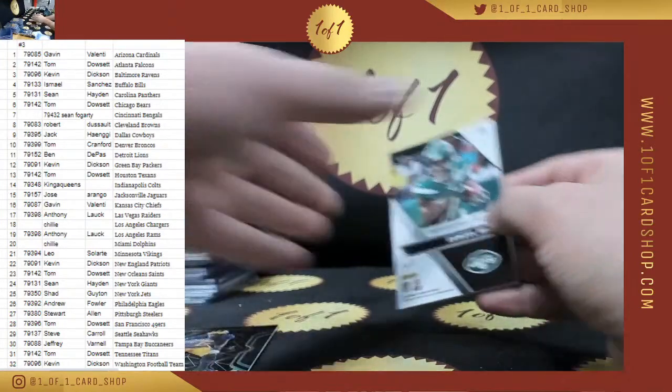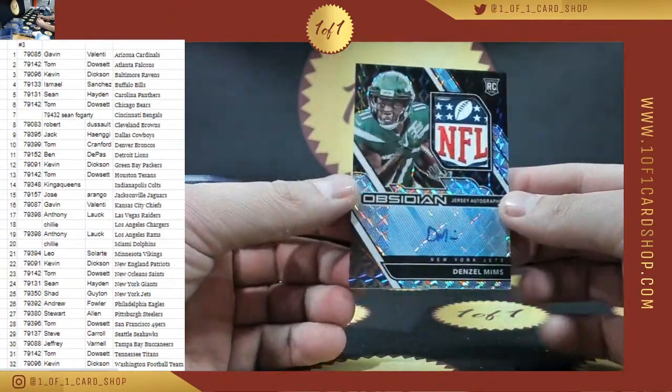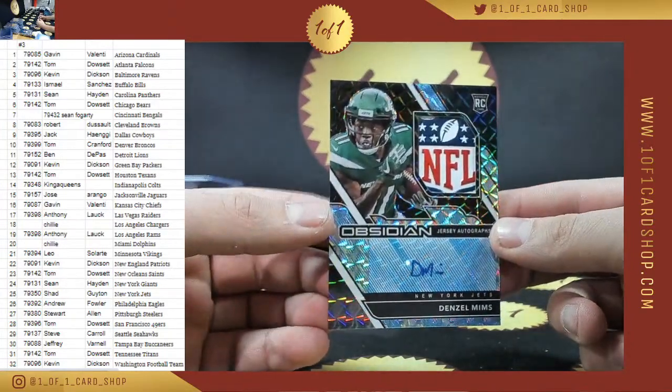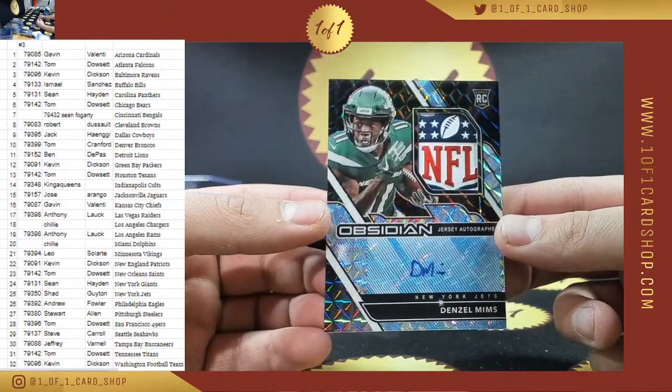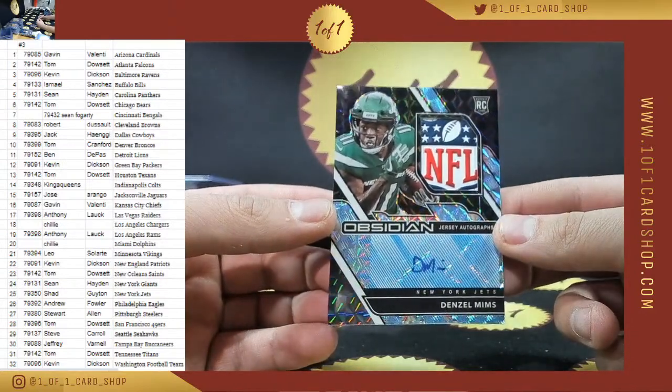Oh, we did it! Yo! Shad Guyton! Got it! NFL Shield Denzel Mims, New York Jets.